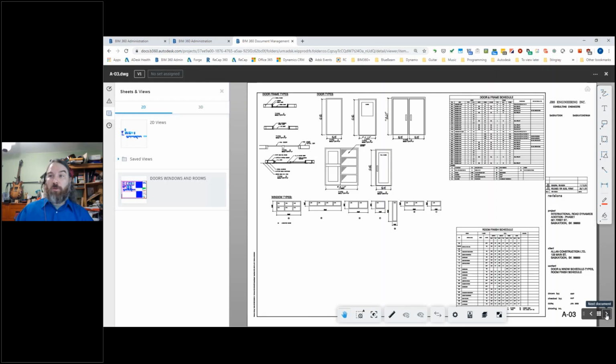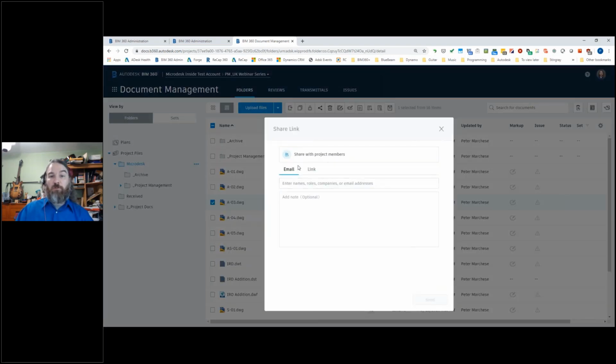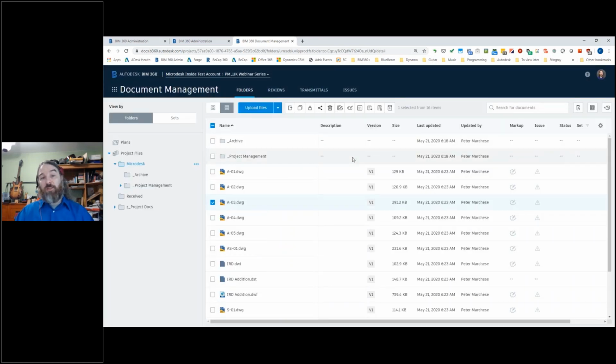And if I wanted to go through here and actually share this with somebody, there's a couple of ways for me to do this. So let me hop out of this for 1 second. Now, if somebody's already in the project, I can easily say I want to share that file with them or just point them to this. But if what I want to do is share this outside of my project, again, me as the project manager setting things up, I need to enable that. So I'm going to hop into the project administration for a second.